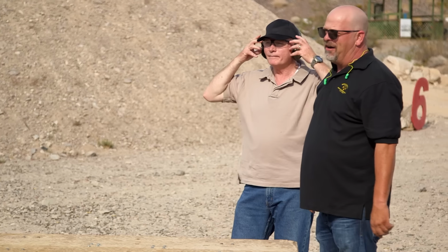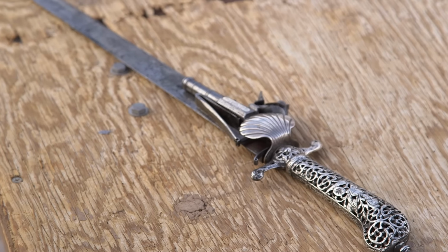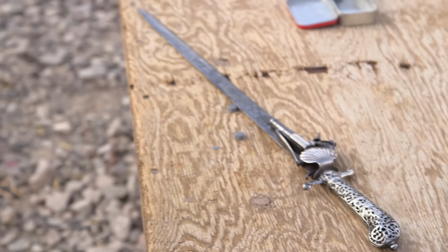Whoa! That surprised me. It worked. Yeah, I'm impressed. That was actually a good little explosion for that little gun. Okay, it works, it's real.